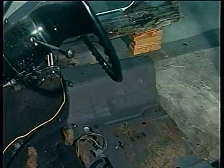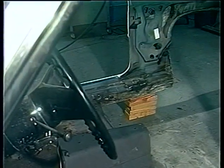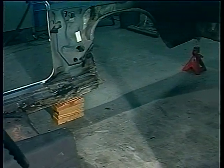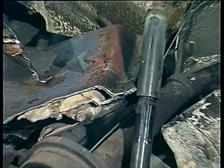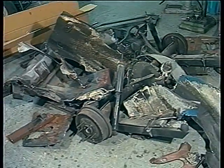Now, using your Sawzall, air chisel, and torch, remove the factory floor, inner fenders, and package tray from the chalk line back. This should be a rough cut only. Final trimming will be done later during the aluminum floor and wheel well installation. You should now have a pile of parts removed from the car similar to this one.